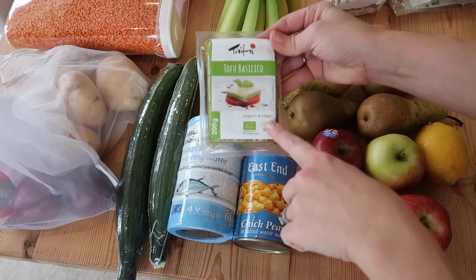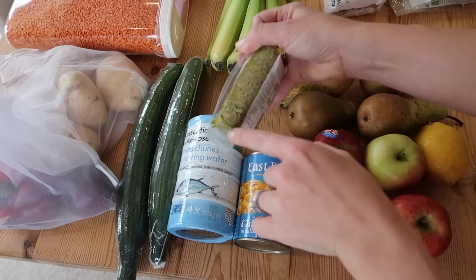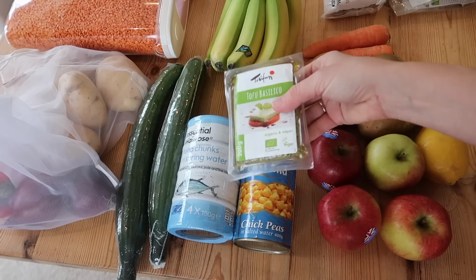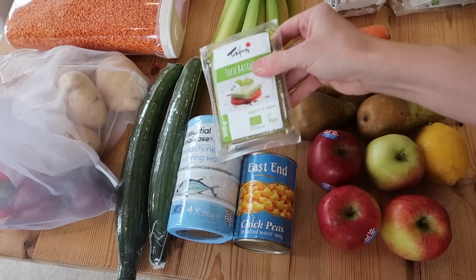Oh, and I've also got some of this tofu. This tofu is a basil flavor tofu, and it comes kind of herbed up, if that makes sense. So it already is flavored, so you literally just open it and then you can serve it with some salad, which I have got in another meal, which I'll show you. So yeah, that's a really good lunch option too.